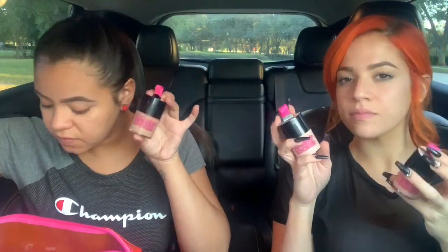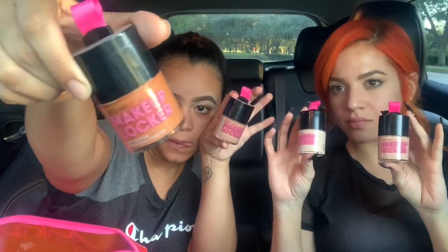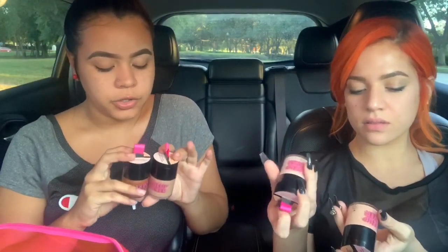So, foundation time. Yay. Now, these foundations, they're called the makeup blocker. Or, they're not foundations. They're actually BB creams. It does come with 6 shades in the PR package. I feel like the shade range could definitely be bigger. This is the darkest shade that comes in the package, which really isn't, you know? I feel like they could have made a few more of these. However, they are BB creams. Usually BB creams don't offer a huge shade range.